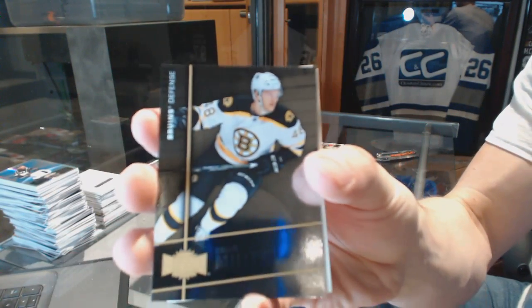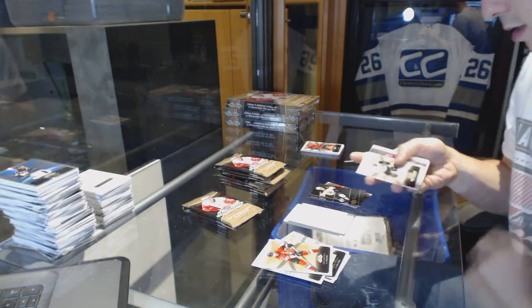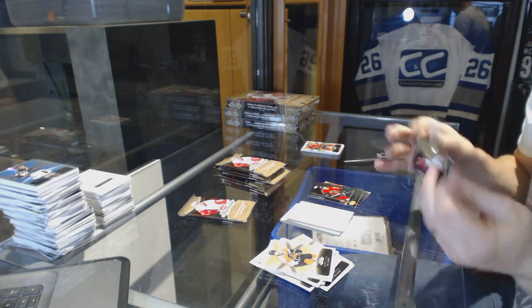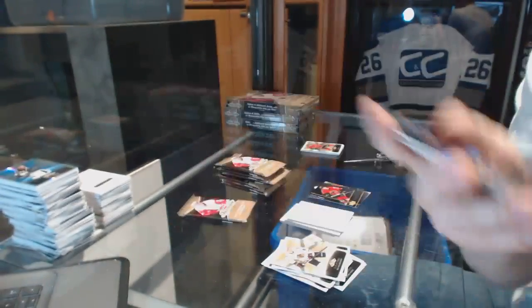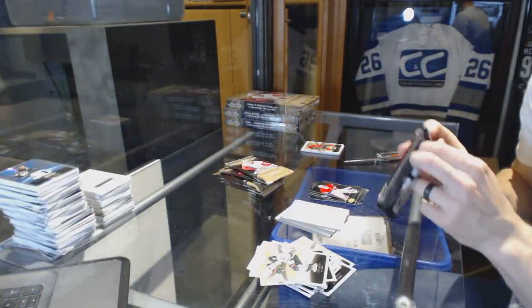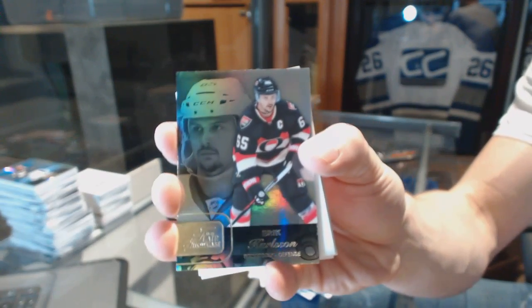Metal Universe for the Boston Bruins, Colin Miller. Metal Universe for the Calgary Flames, Sam Bennett. Flair Showcase for the Colorado Avalanche, Gabriel Landeskog. Metal Universe for the Montreal Canadiens, Zach Fucale. Flair Showcase for the Ottawa Senators, Erik Karlsson.